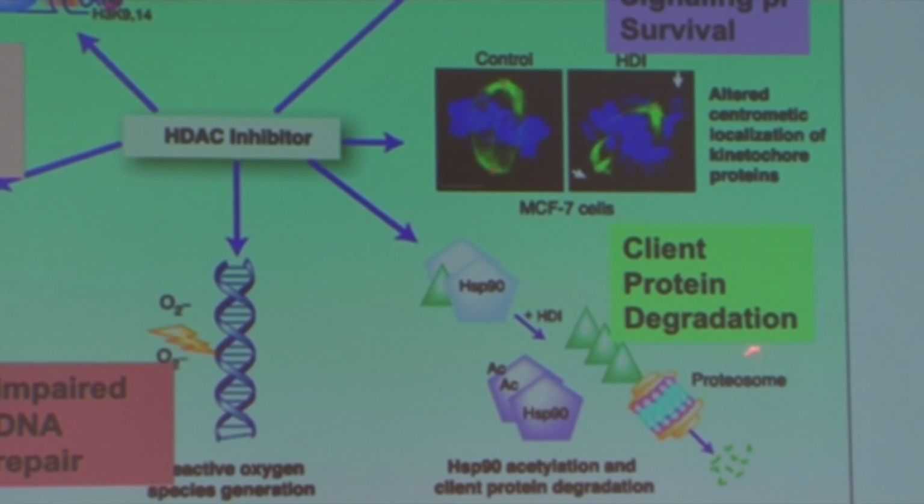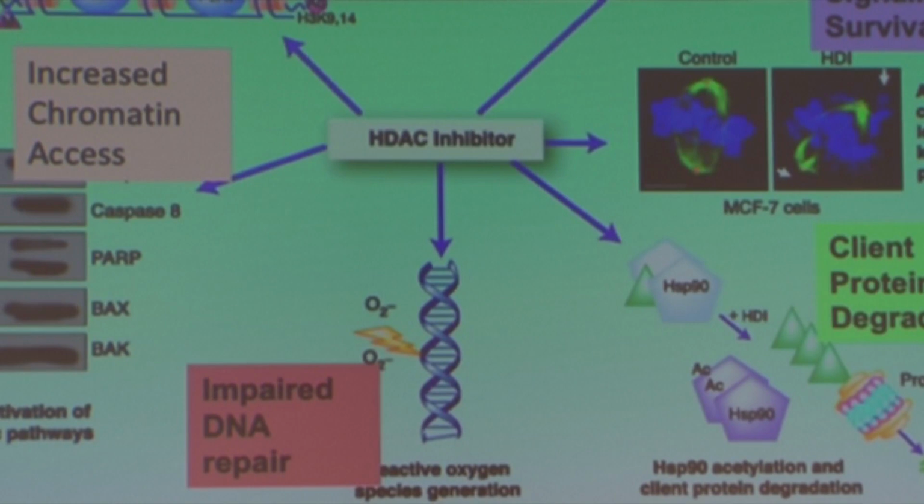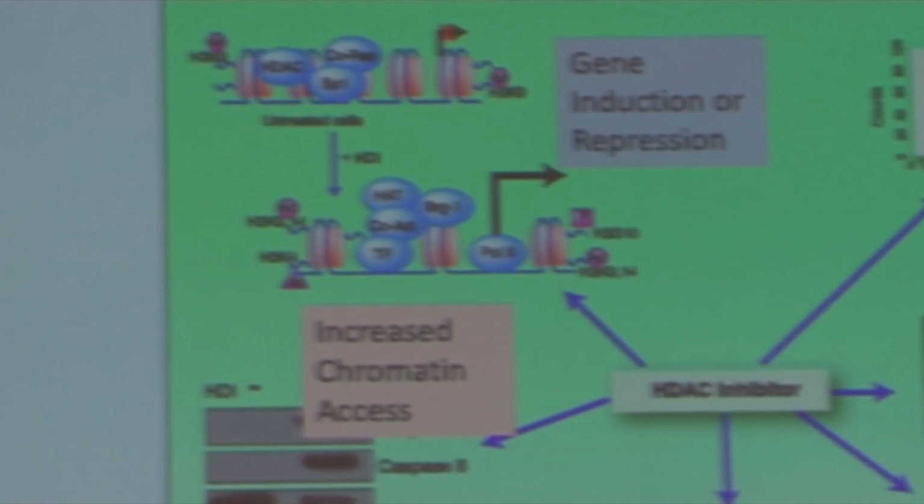Or DNA damage occurs because of loss of genes that control DNA repair. So many different mechanisms of action have been proposed. At one time I counted at least 13 different mechanisms. Well, it didn't really matter because the drugs really worked.